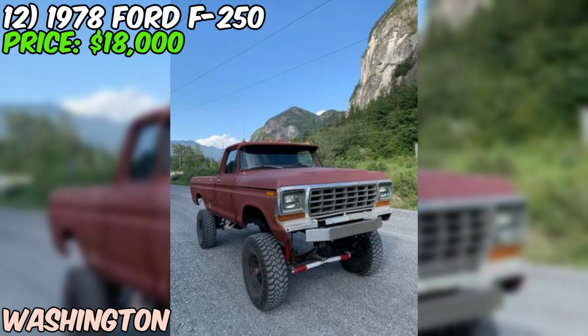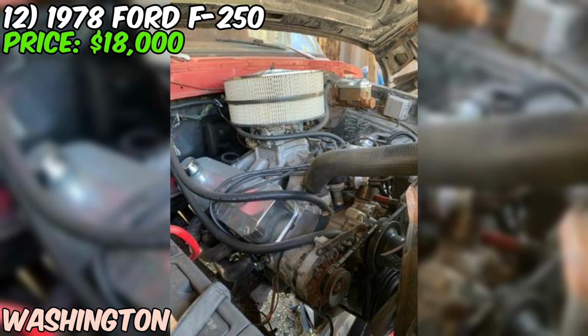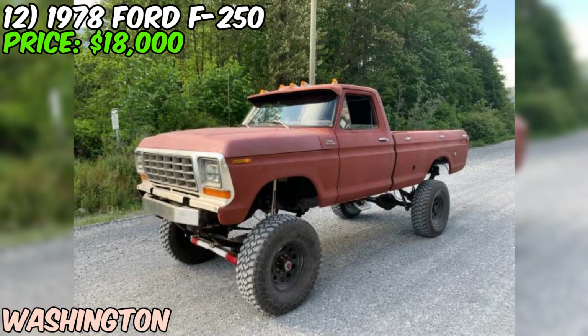With 78,000 miles showing, you'll want to verify if that's original or not, and note that it's carrying a rebuilt title. At $18,000 OBO, you're paying for those performance mods and the lift setup more than originality. For someone looking for a built 70s Ford with some real muscle under the hood, this could be interesting. Just budget for those seal repairs and drive shaft installation.